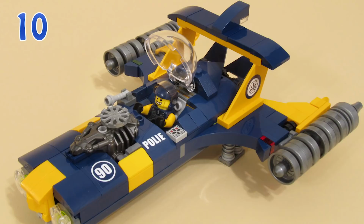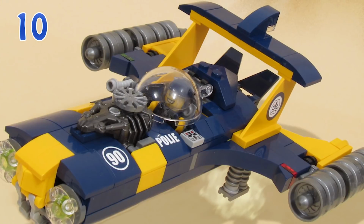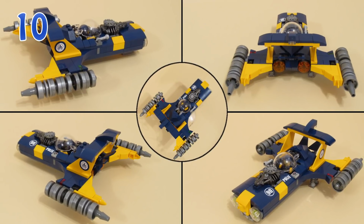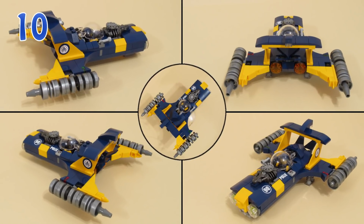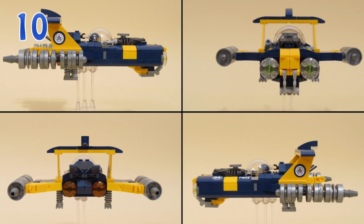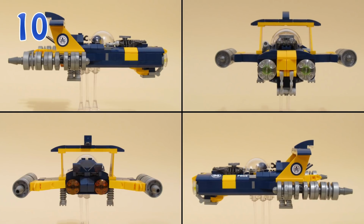I really like that simple design, great usage of parts for the engine. Fits a minifigure as you can see and is pretty much studless. Looks like a mix between a police speeder and something from Tatooine that we are so familiar with. And overall, I like it. I don't know why. I just like it. I know it's simple, but it's good.